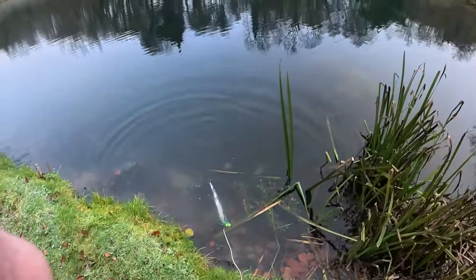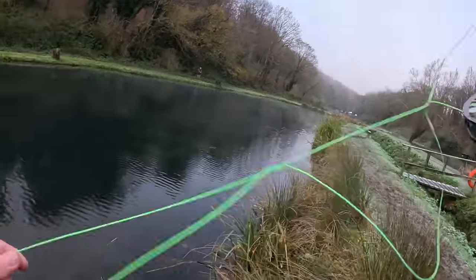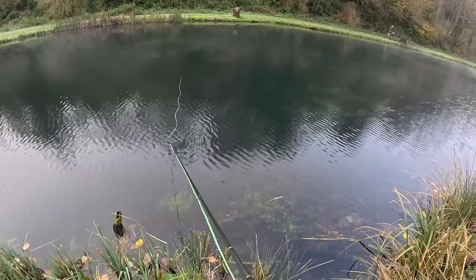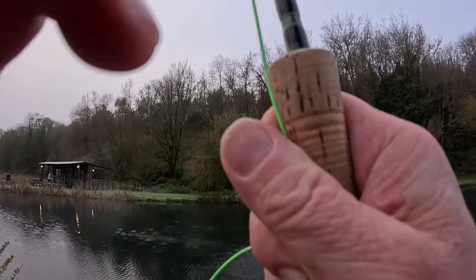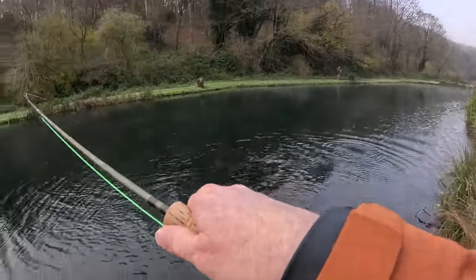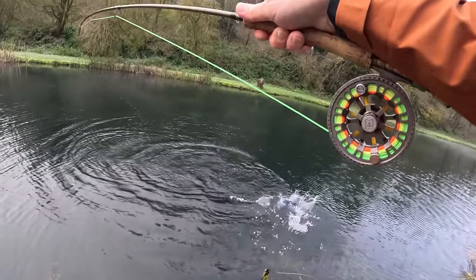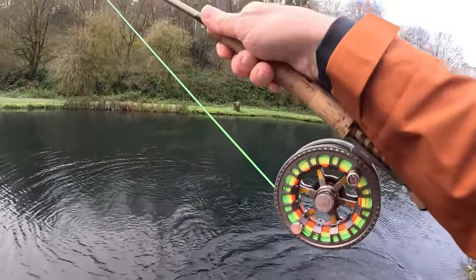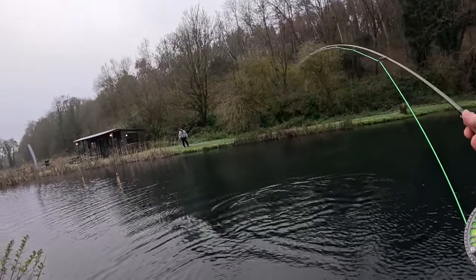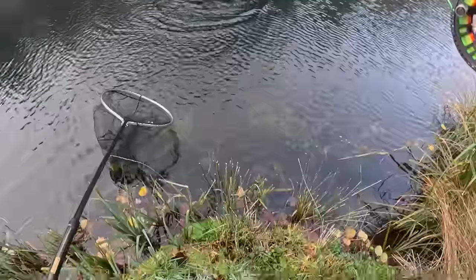Wow, this is brilliant. There's a ton of fish. I saw two, I thought it was two blues, but the little guy came in and grabbed it. Nice one though. Fighting well in this cold water. Do they seriously like damselflies here, mate? Clear water, just got damsels written all over it, didn't it?